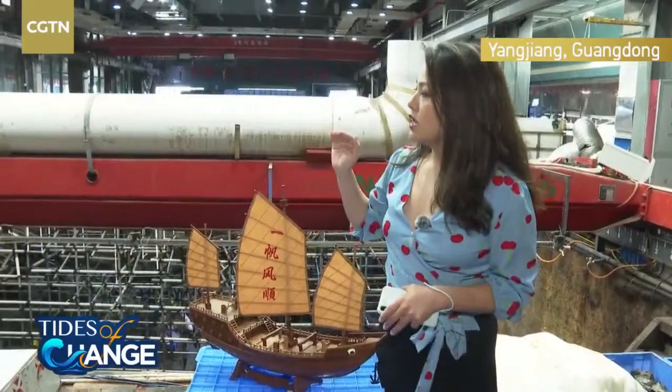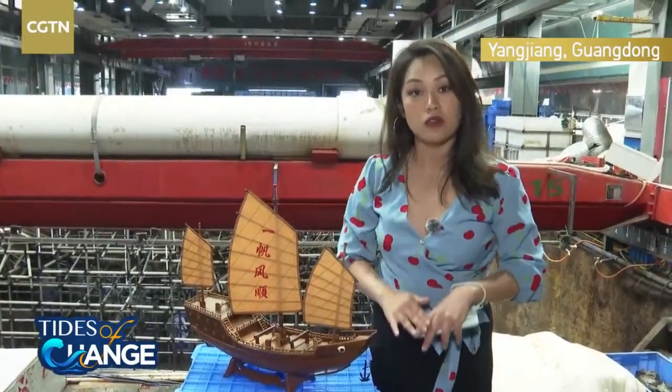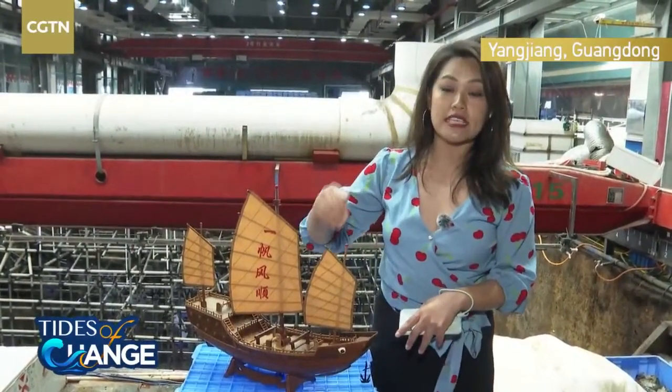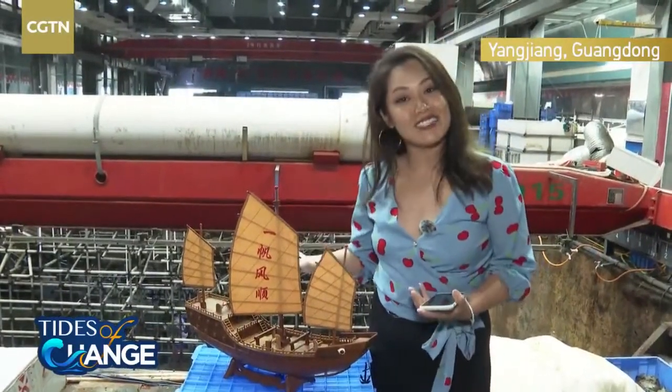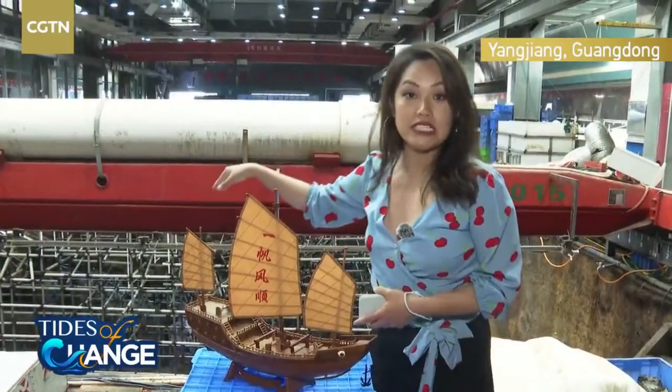It set sail 800 years ago, carrying tons of porcelain, metals, and gold accessories, aiming to trade along the Silk Road in Southeast Asia and Arab regions. But unfortunately, it sank just off the coast of this island, to the bottom of the sea.